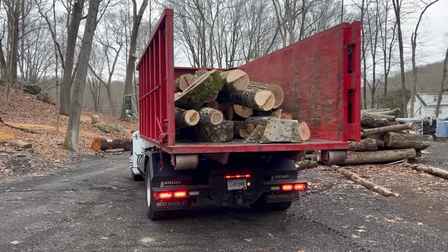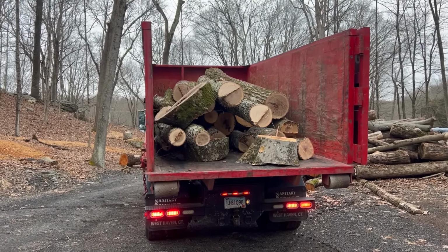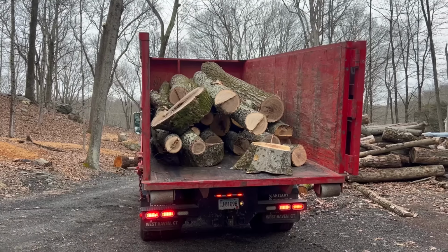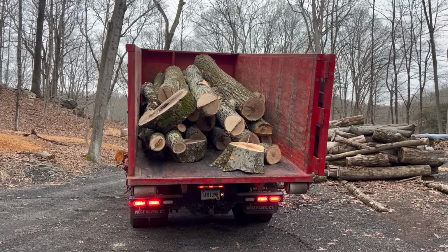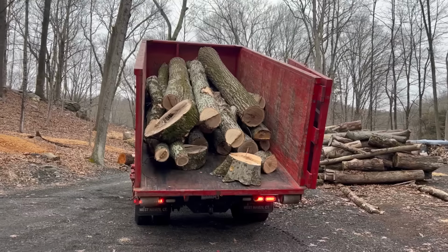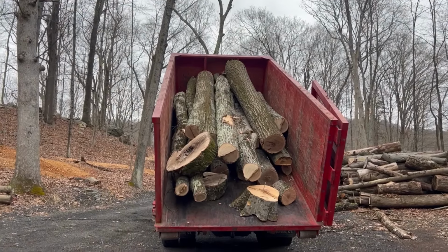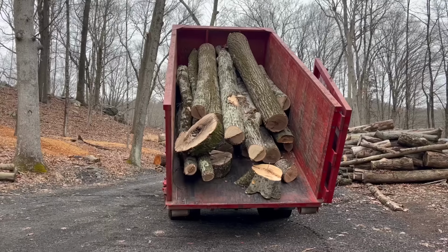All right, we got a nice load. It's a little mixed. I think we got some oak, some birch, and some beech in here. I see three flush cuts from three different species. There's some nice sticks.